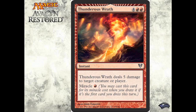All right, the card is called Thunderous Wrath. It costs 4RR, or 2 red mana and 4 of any other. It's an instant. Thunderous Wrath deals 5 damage to target creature or player. Now you like the name. For those of you on the far right, the miracle text is as follows. Miracle R, or Miracle 1 red mana. You may cast this card for its miracle cost when you draw it, if it's the first card you drew this turn. And you can see those rays of light trying to tell you, hey, you drew something important. Please stop whatever you're doing and pay attention to me.